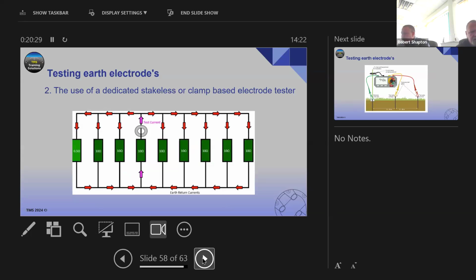So this is basically a network system. The green blobs in the middle represent earth electrodes, and essentially you're going around each of the individual electrodes and taking a reading. The clamp meter basically injects a voltage and a current, and it will give you an approximation of the resistance of your earth electrode under test. It is fairly accurate. Having tested both conventional 3-terminal and then used a clamp, the readings are pretty good. They are pretty accurate.